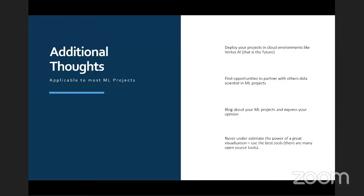From an additional thoughts perspective, here are some things that I think you all need to start thinking about from a broader perspective. Deploy your projects in cloud environments. I know a lot of you probably have Jupyter notebooks today, and you have Colabs, but see what it looks like in the cloud. Build this in a Google Cloud environment, or in any cloud instance for that matter, and see what that looks like. The reason I say that is cloud is the future. The moment you do your projects in the cloud, it makes your resume more accessible and more applicable to an overseas job market.